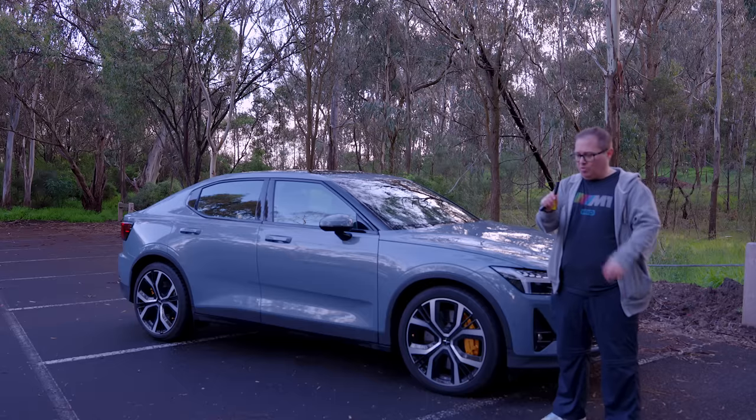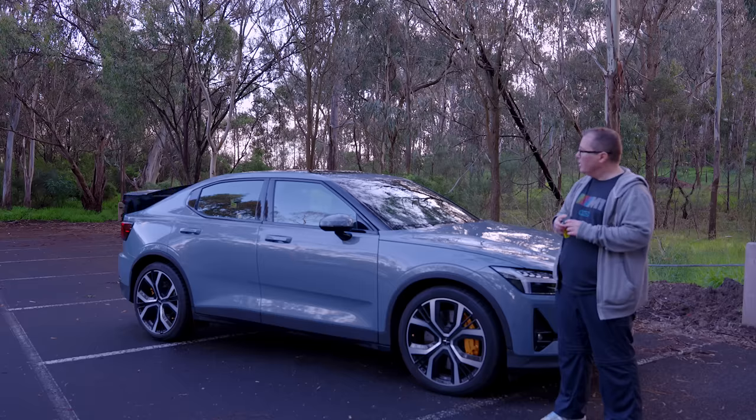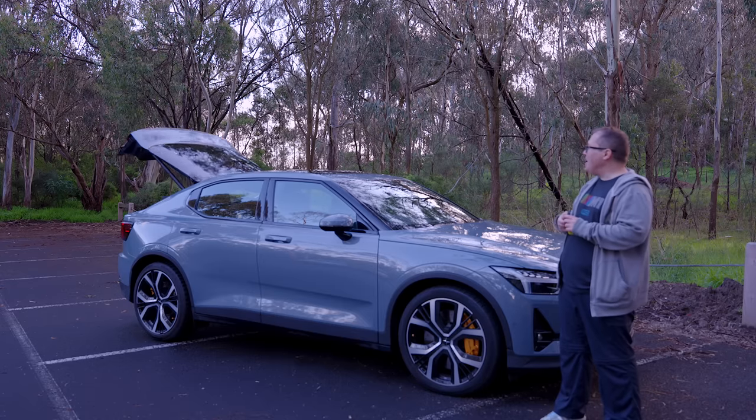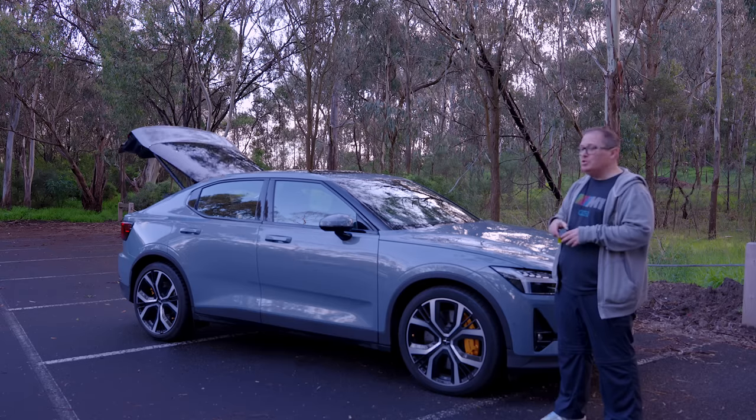You do get three sets of keys, and this is what the key looks like. It's not small, and so you've got your standard open boot button, lock and unlock. So I can just, there we go. Magic. And then hold and it closes the boot.